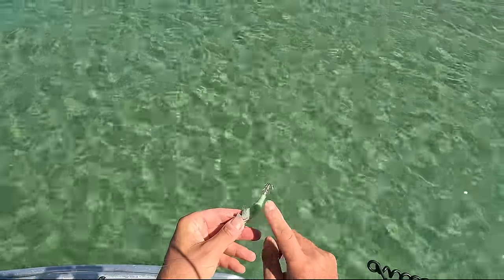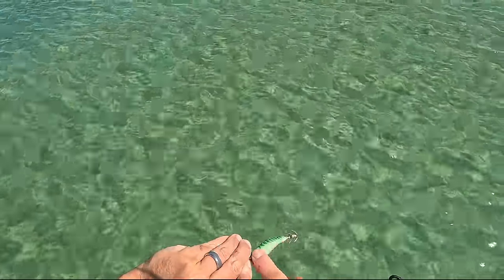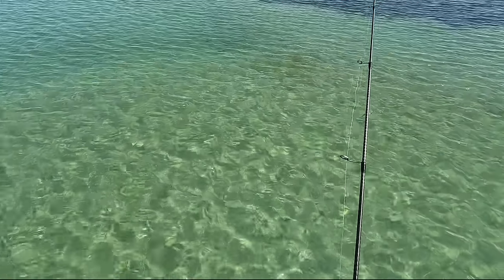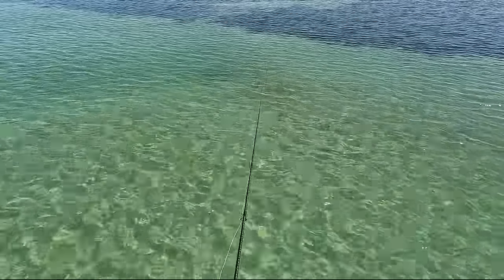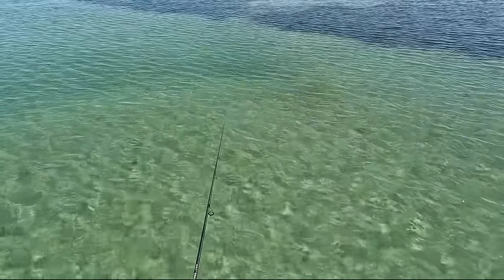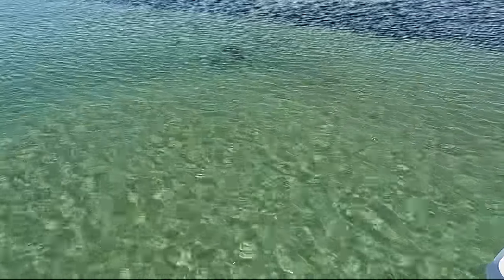Just gonna put some bait pop scent on it. See if this makes a difference, eh? First time I've tried it on a squid jig. Scared him. Here we go. Oh, yep, straight on it. They're all over that then.